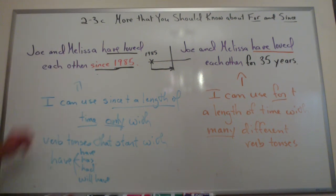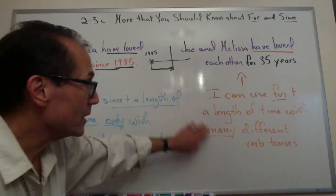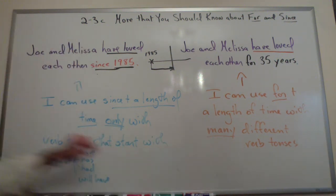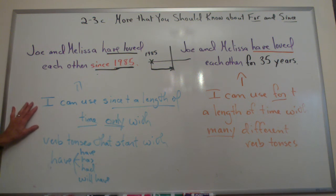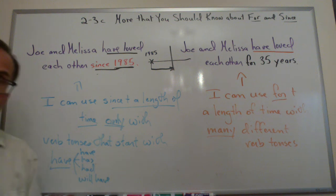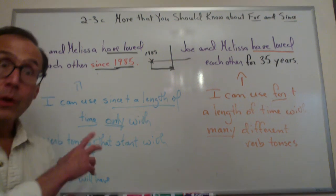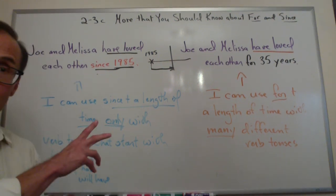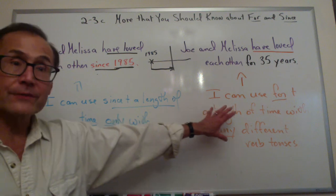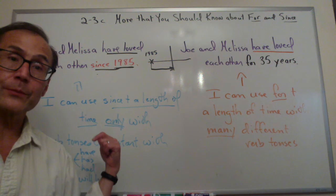Anyway, the rule that I want you to know right here. I can use for plus a length of time with many different verb tenses. But I can use since with a length of time only with the verb tenses that start with the word have, some form of the verb have. And that could be have, has, had, or will have, or is going to have. That's also a possibility. Okay. So, for many verb tenses, since plus a length of time, only the perfect verb tenses.